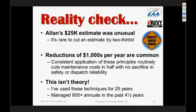In the last 4.5 years, my company has managed a little over 800 annuals using these techniques, and so far we've got a perfect batting average. So this is good stuff to do.